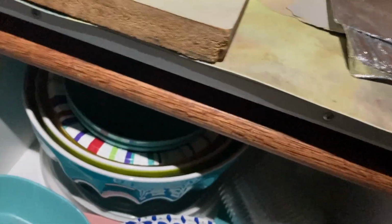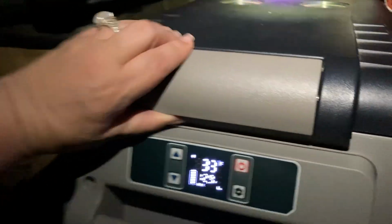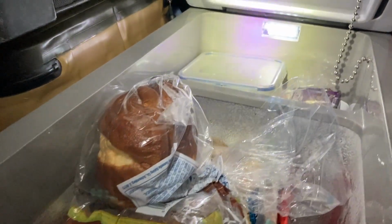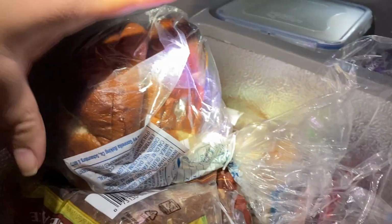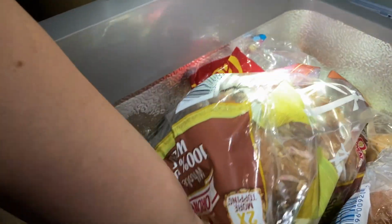Gotta close this, sorry. I'm loving the headlamps. I gotta find the ranch in our fridge. Hopefully it's not buried. There, no, that's the mayonnaise. There it is. Not too bad. This is gonna be yummy, I'm excited.